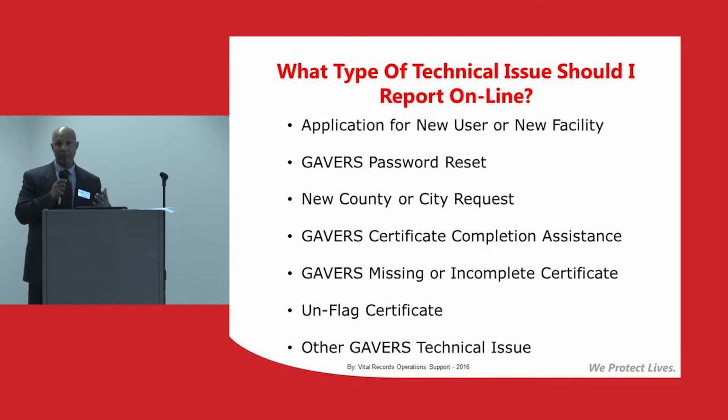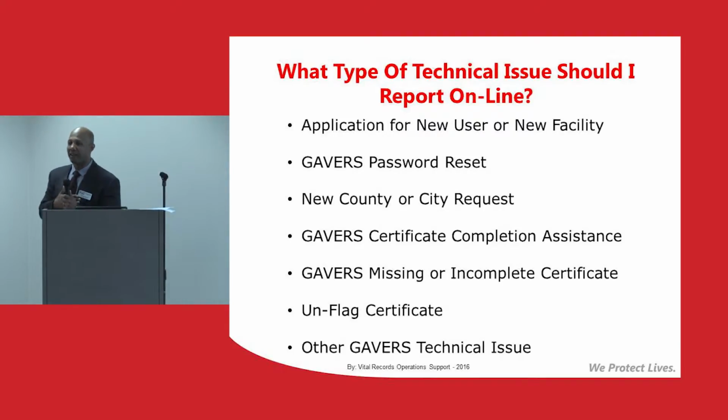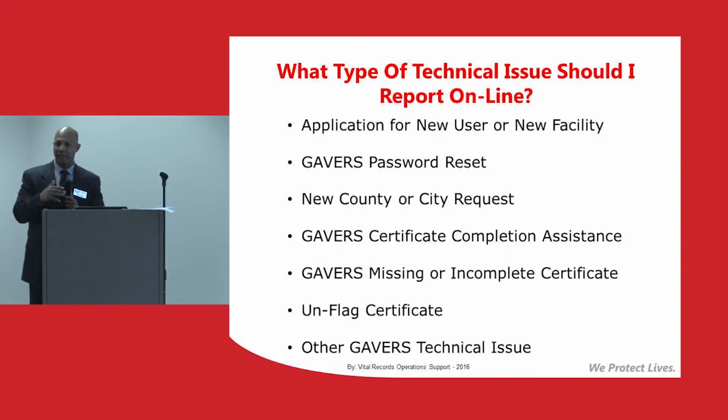What type of questions can you report to us online? Application for new user or new facility. I mean, you can read through that, right? At the bottom, you have other Gathers technical issue. And to tell you how passionate we are, if you were to send us a request that is, hey, the doorknob on my office door doesn't work, we will not ignore you. You'll get a response back from me, check with your local facilities people. And I really mean that.